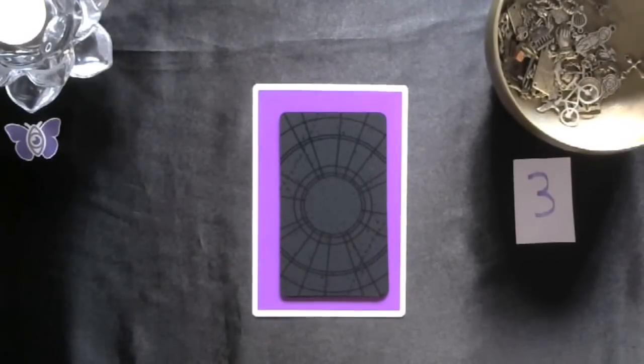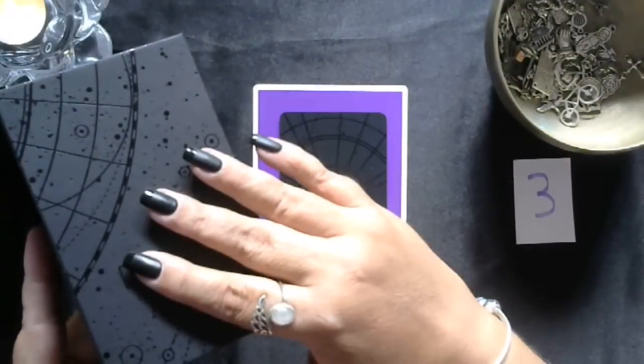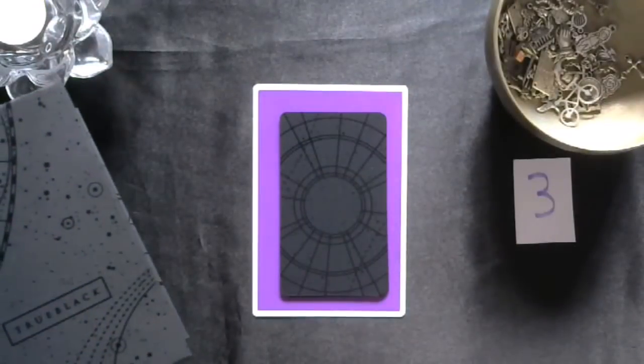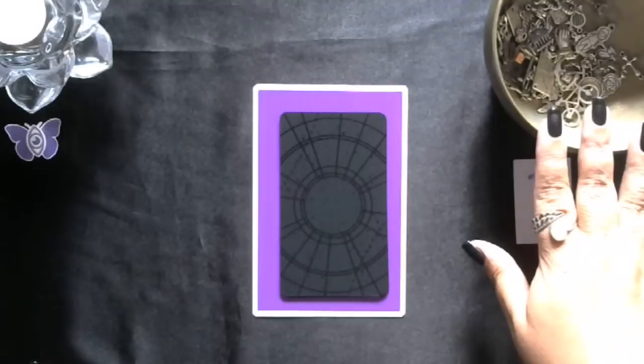And then the black card that you see on top is from an awesome new deck that I got this week, which is the True Black Tarot. It is absolutely phenomenal, and I had to go and get matching matte black nails to match my matte black cards because they're just so awesome. And today we'll also be taking some charms from my charms dish.